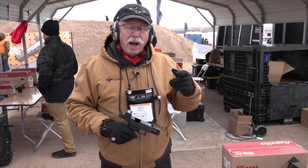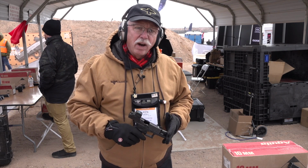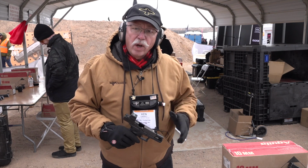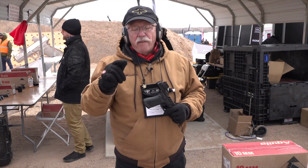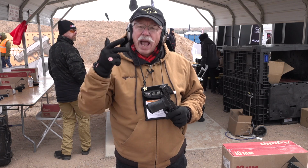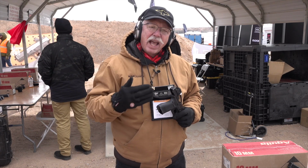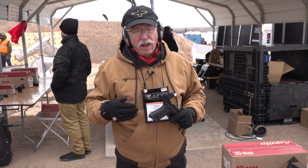It was founded by a guy by the name of Jeff Cooper. That name you should know if you're much of a firearms aficionado. Jeff wrote what we call the modern technique of the pistol. Jeff believed that we needed to have a robust, reliable, accurate, and affordable fighting person's gun. And we had that for many years and still do with the 1911 platform and 45 ACP.